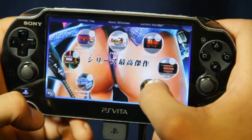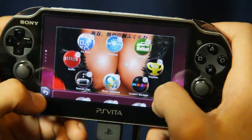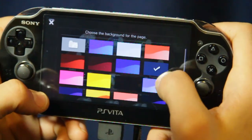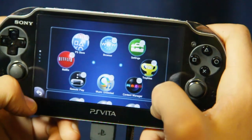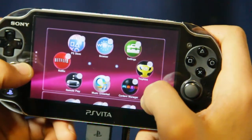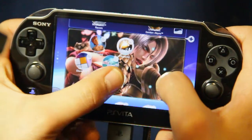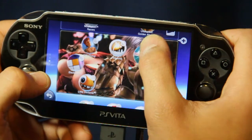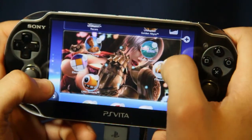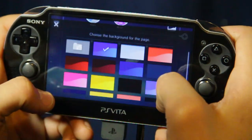Editing the main screen on the PlayStation Vita allows you to really customize the machine to make it your own. You can use some of the Vita's pre-installed backgrounds, which are nice but slightly basic, or you can use any photos that you have saved on the Vita itself. Every page that you have for the Vita can have its own background, and you can always drag icons for the different apps and move them around the screen for your liking. You can always add more pages by tapping the plus icon to help with your organization.